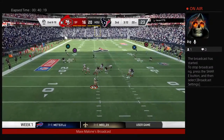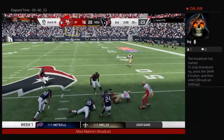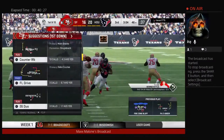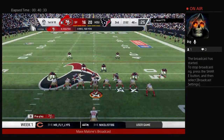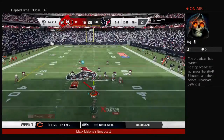Watson, off play action. Open man is QT, complete. And they work this well upfield across the 45. That one good for 26 and a 1st down. Watson now 10 of 17 throwing the ball. He's got a 1st and 10.